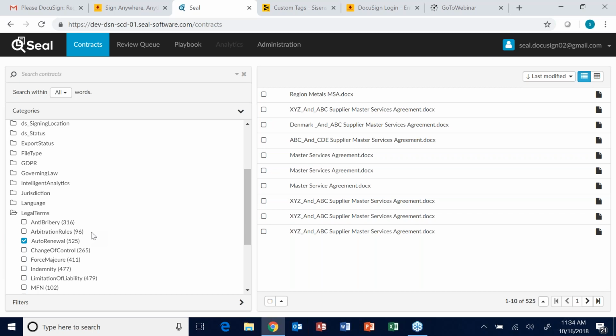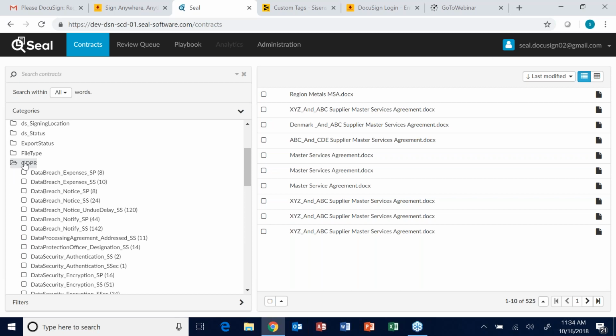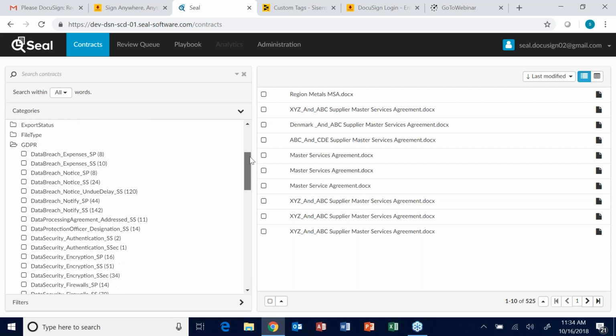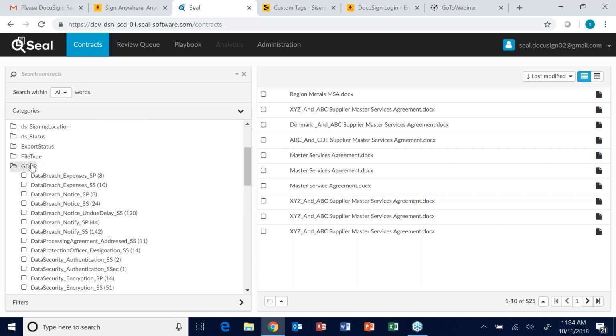In addition to the predefined terms, which you are seeing here on my screen, and the custom terms, which I'd mentioned, customers also have the ability to add pre-built compliance packs, such as GDPR or other industry packs. And if I expand the GDPR section, you can see some of the terms that we include as I scroll down here for GDPR. So those can be added as well, in addition to the standard terms that we provide and the custom terms that customers can create.